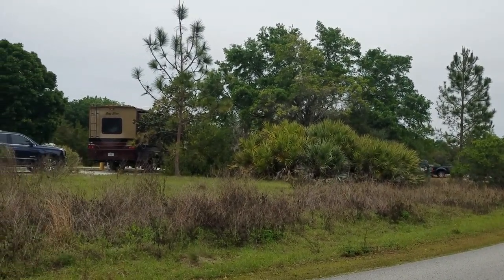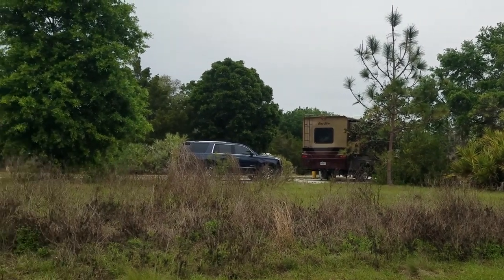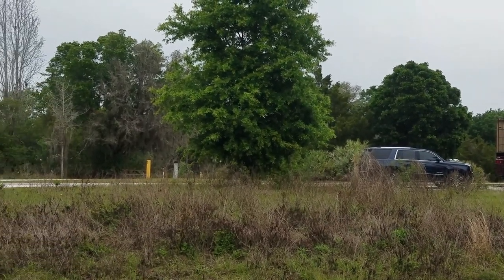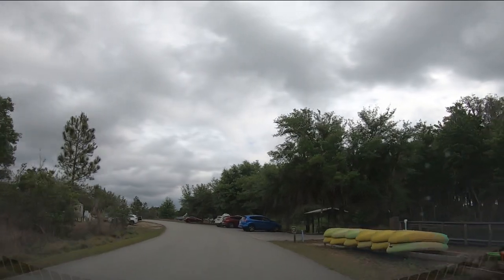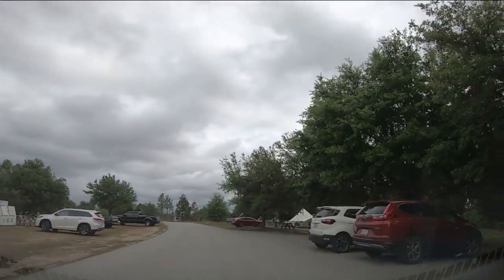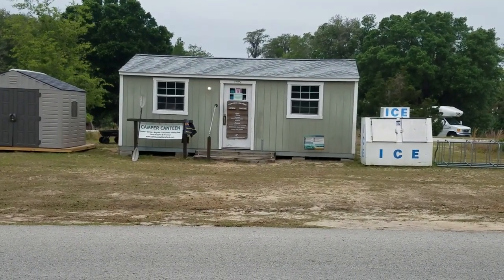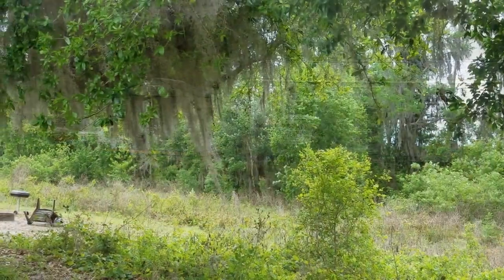And some of the spaces really have nice views of the lake. Now there are three loops, I believe 15 sites on each loop. I'm not positive, but I believe there are 45 campsites. And just past the kayak area on the way back to the campground is the camper canteen. You'll see on the left they're getting firewood ready over there.